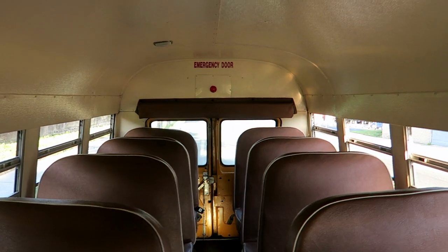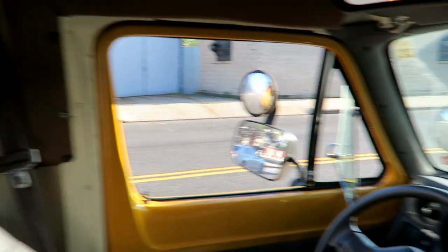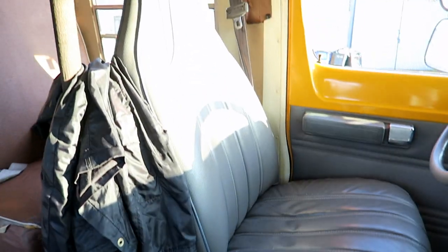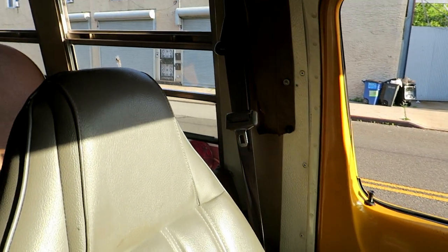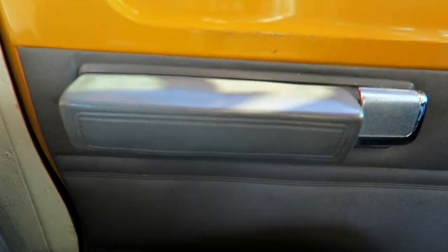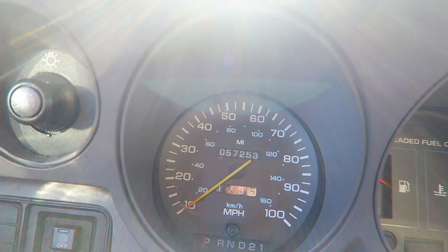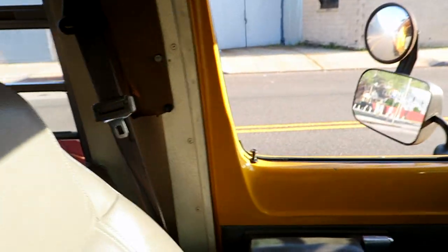Only 57,000 miles. The seats are in good condition. You could take the seats out, convert it into a schoolie. You know, everything works. Here's the driver area. Oh, there's my mask. Driver's seat, come on, look at that, fresh, even the armrests, clean. 57,253, and the bus is fast.